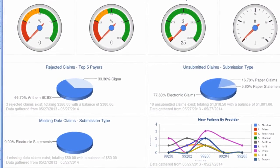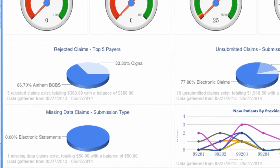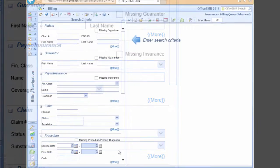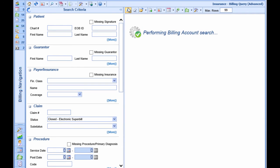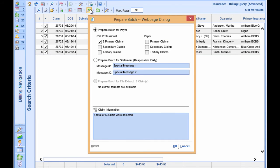Powerful billing dashboards let you know the financial health of your practice at all times. The minute a provider finishes their superbill, they're ready for submission to the clearinghouse. And what's nice is medical billers never have to leave the system. They just click the mouse a few times and those claims are submitted.